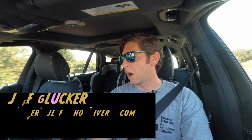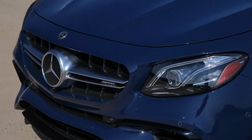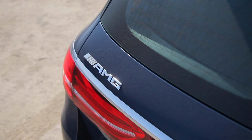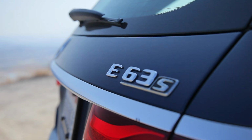One of the greatest cars on the planet. This is the 2020 Mercedes-AMG E63S, and it is spectacular. I've always wanted to drive an E63, and I'm finally getting my chance, and it is a good place to jump in to the lovely long roof here in 2020, minus the fact that this year is a dumpster fire. So, what makes this special, besides the fact that it is a wagon sold in the United States today?